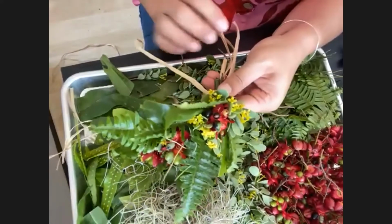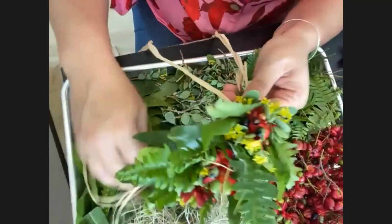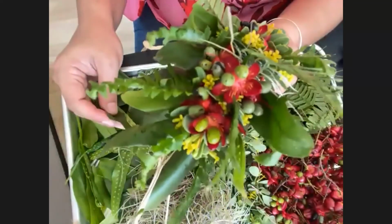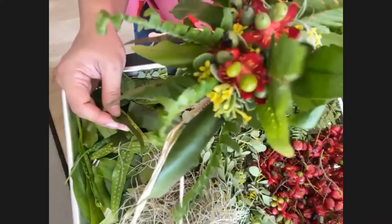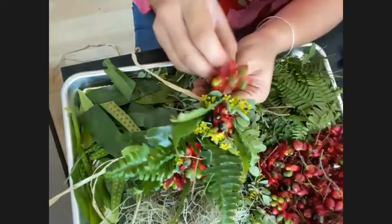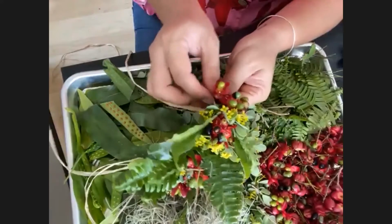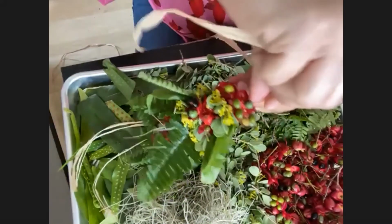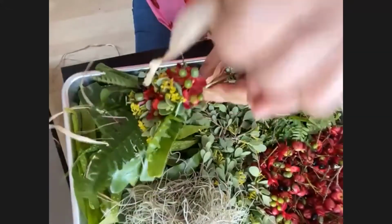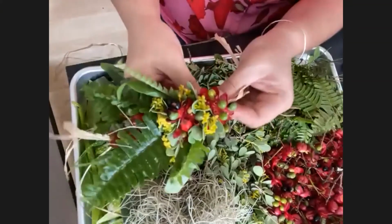Yes, Rena, yours is looking good. I see it. All right, guys. So I'm going to continue my pattern here. I almost lost my pattern there. Okay, from the back to the front. Oops. From the back to the front, cinch tight.